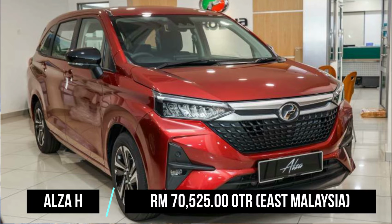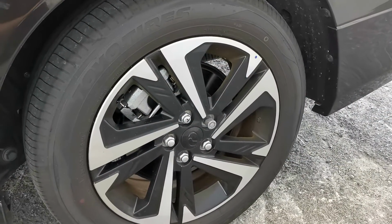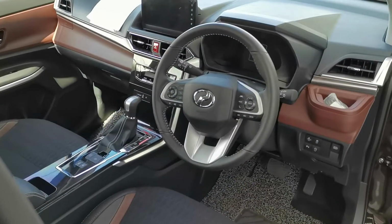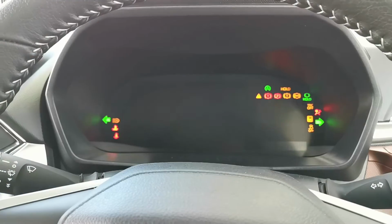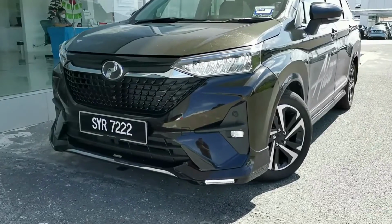Stepping up to the mid-spec Perodua Alza H variant, coming in at 70,525 ringgit, will get you 16-inch dual-tone alloy wheels, power folding outside mirrors, leather-wrapped steering wheel with multifunction switches, a reverse parking camera, a 7-inch TFT multi-info display, as well as front fog lights.